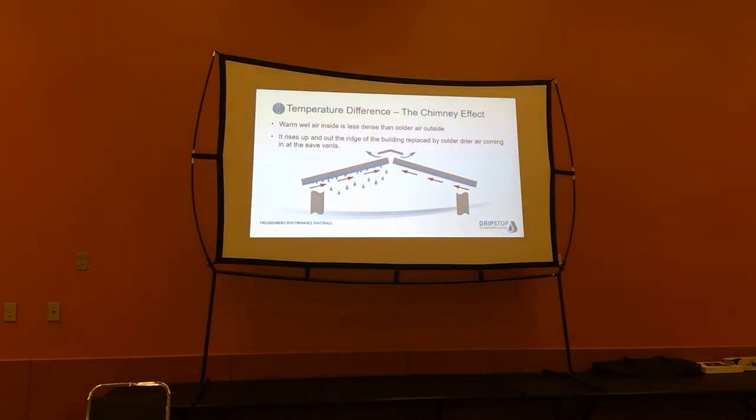So the temperature difference. This is the chimney effect. We actually probably spend more time worrying about this than we do about the others. So basically, warm, wet air is less dense than cold air, okay? So it's lighter in effect. So that warm, wet air has a tendency to rise up towards the ridge vent, right? And try and go out. And that pulls in the colder, drier air from the outside, okay? So there's a lot of things that affect that.